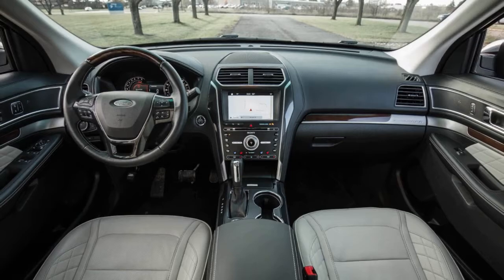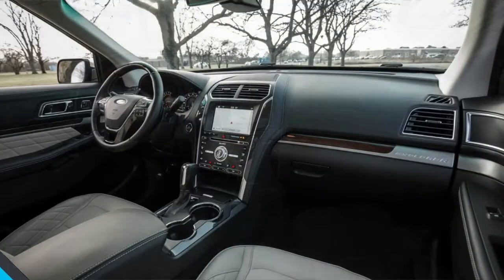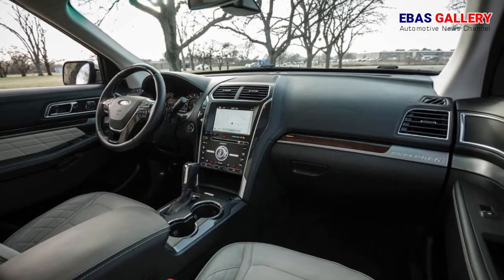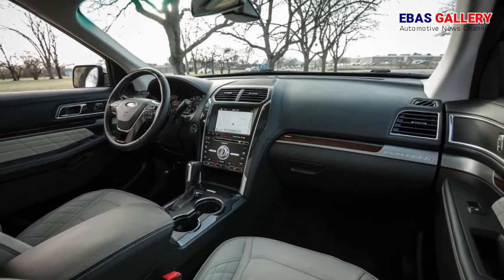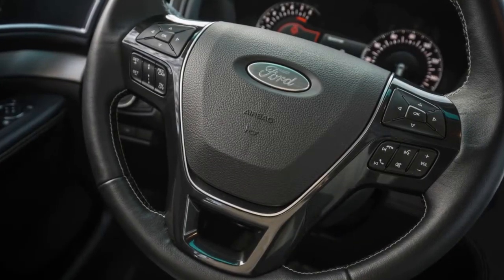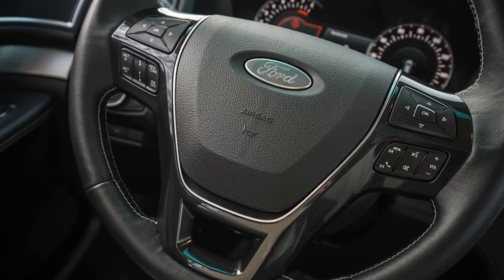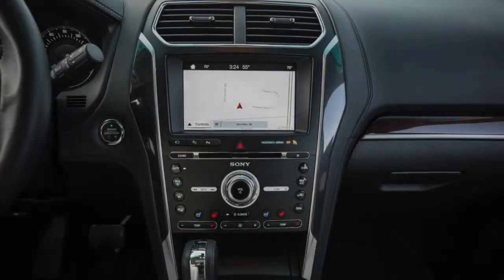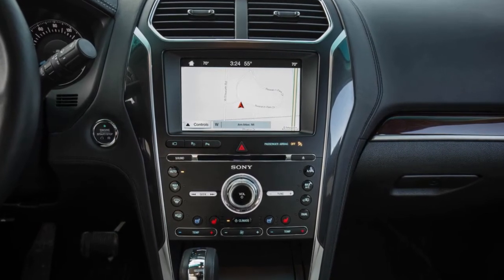Not much has changed. To help dress up the Explorer's exterior style, Ford has introduced 5 new wheel designs, a slightly tweaked front grille design, and quad exhaust tips for the Sport and Platinum models. 4 paint colors are also added for 2018: Burgundy Velvet Tinted Clear Coat, Cinnamon Glaze, Platinum Dune Tricoat, and Blue Metallic.